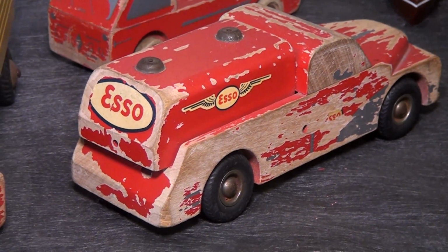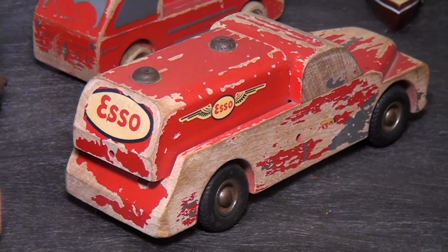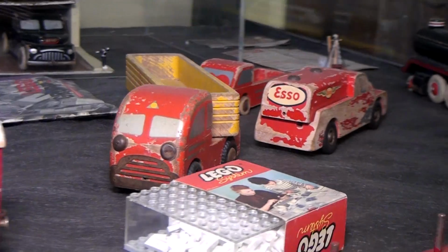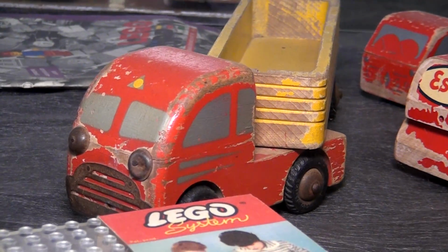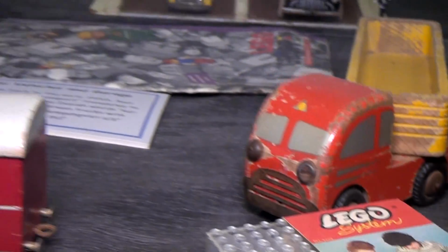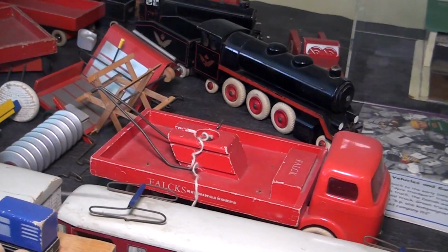Basically you have a really well-built, high-quality toy that was built to last, and Lego's the same way now with the bricks. You can take a Lego block that was built 30 years ago and pop it in with one today, and they still fit together and they still work. So they built for a generation.